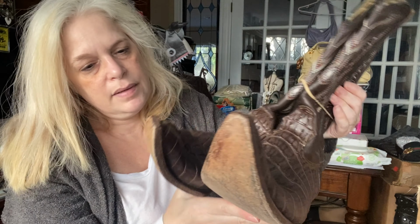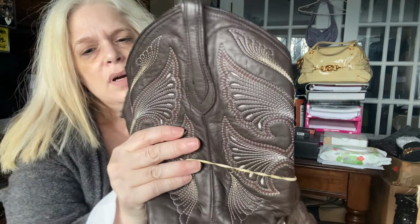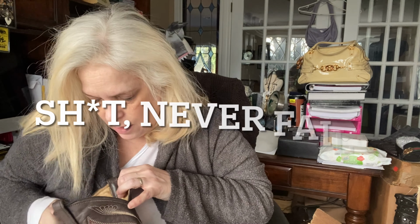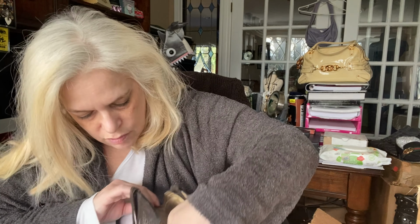Like that. So this was the first pair. They're not horrible. It's because I have this on that they're starting to work. This is from a brand called Hecho y Leon in Mexico. Expert product. Made in the USA. Oh, here we are. Our Rodeo Grande.